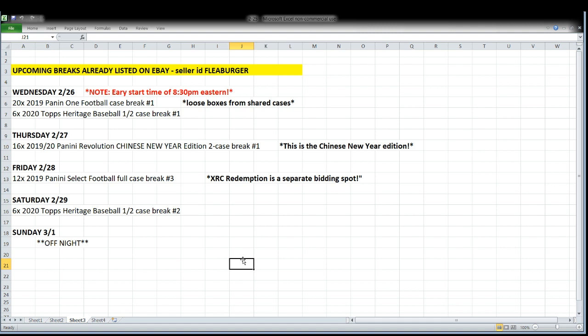On Thursday night, we're going to break 2 cases of Revolution Chinese New Year basketball. That is a different configuration than the typical Revolution, and it does have autographs in it this year. That's something new. It didn't have, I don't think, in past years that I remember anyway. So 2 cases make up 16 boxes of that.